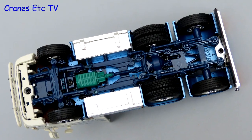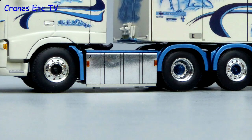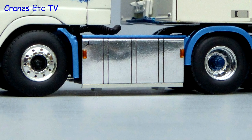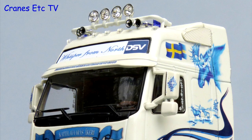As you would expect, the chassis has a highly detailed transmission and suspension, and the tyres have a different tread pattern on different axles. The wheels of the tractor are shiny and detailed, and they're complemented by the shiny fuel tank. On the cab roof there's quite an intricate light bar, and there's also the truck name, Whisper from North. The rest of the cab detailing is very good.